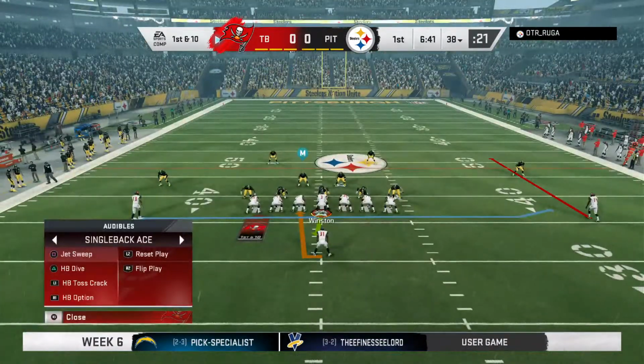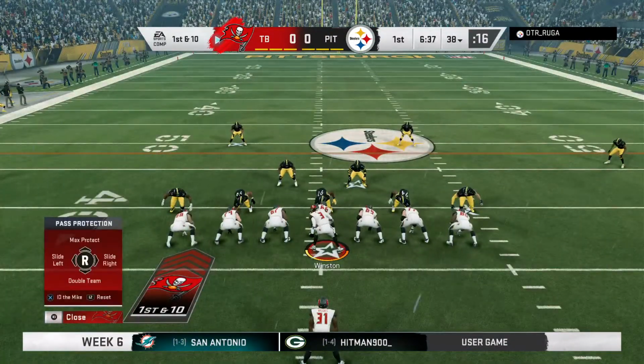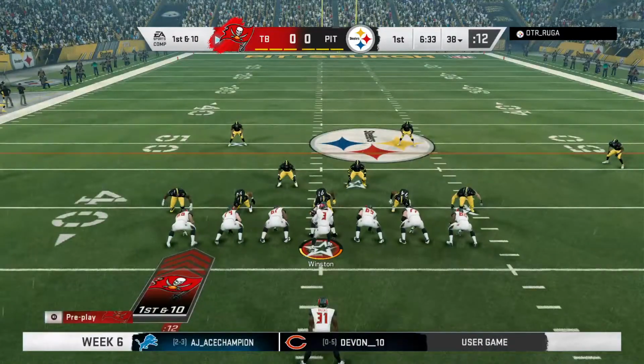Let's go, D. Let's go. Sonny. Flip. That's a what? Bang. Sonny. Bang. Check 43.